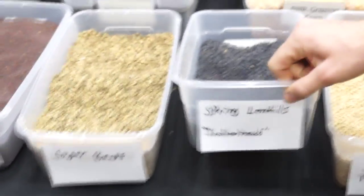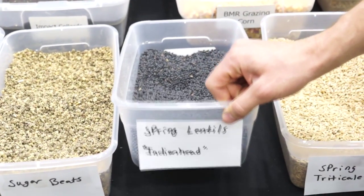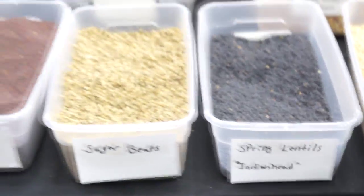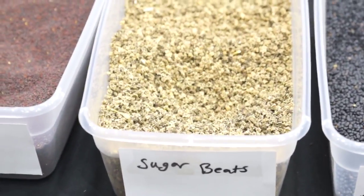Your spring lentils: the difference between winter and spring is that the winter ones will overwinter, while your springs won't, they're an annual.